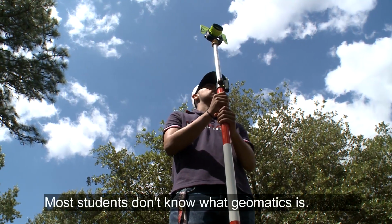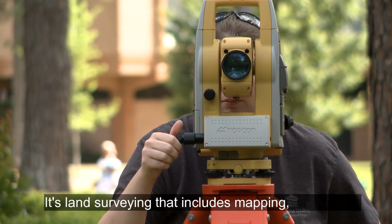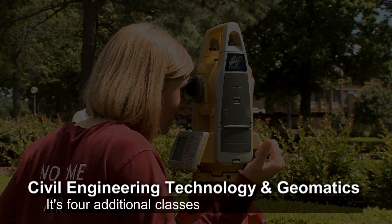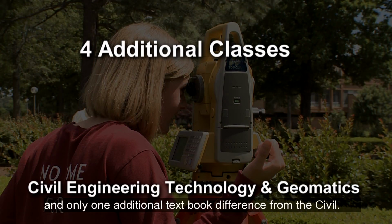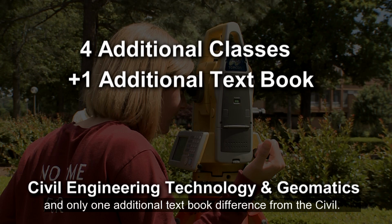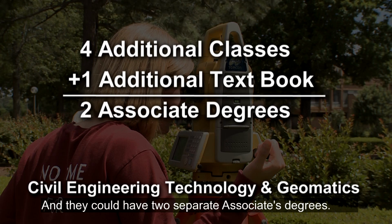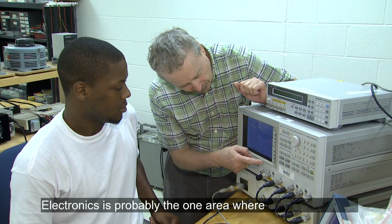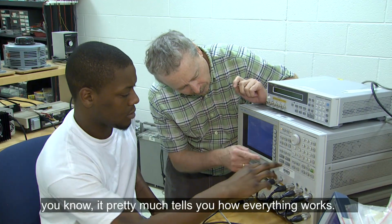Most students don't know what geomatics is. It's land surveying that includes mapping, surveying, and deed research. It's 4 additional classes and only 1 additional textbook difference from the civil, and they could have 2 separate associate's degrees. Electronics is probably the one area that pretty much tells you how everything works.